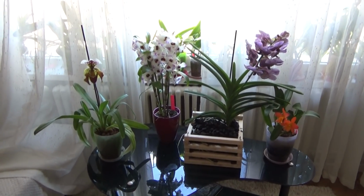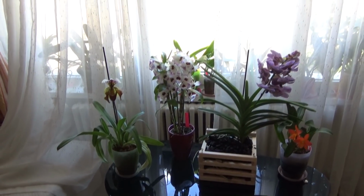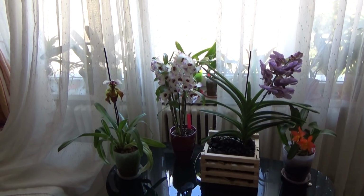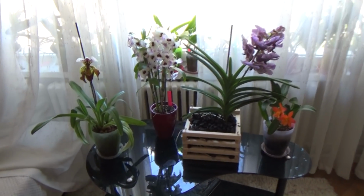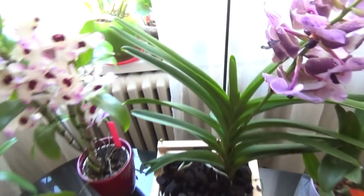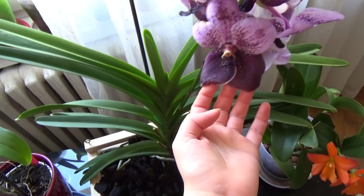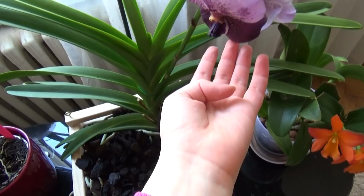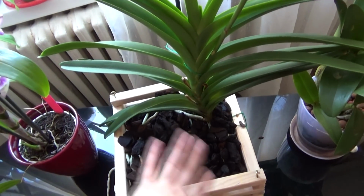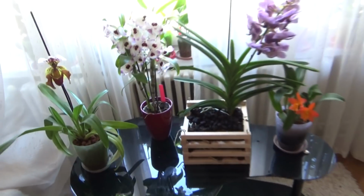I just wanted to make a little update on what is going on in my orchid collection. I have a few very interesting plants, so that is what I wanted to do. This little beautiful Vanda that is in a basket is called Vanda two-tone lavender, and she is looking amazing. For the time being she will stay in here because I think this display looks very pretty.